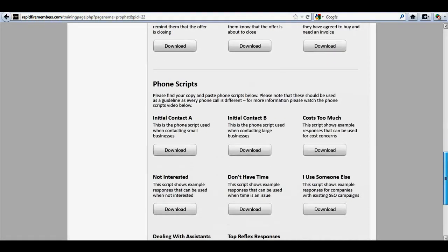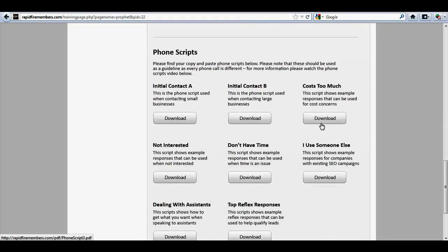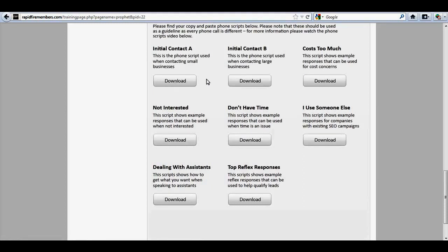So if you're comfortable picking up a phone, then there's basically 8 in total different phone scripts that you can use. 6 of them are actual scripts where there's a sort of role play back and forth, just as if you're having a conversation with somebody, and there's different objections like it costs too much, or I don't have time to speak to you, or I'm not interested. You can have it in front of you and read from, or just get ideas from, and use your own style. Whatever you want to do, it's there for you to use. And there's some things down here to help you deal with assistants, to get hold of the right people, and also just some reflex responses to help you in case you're in a situation.